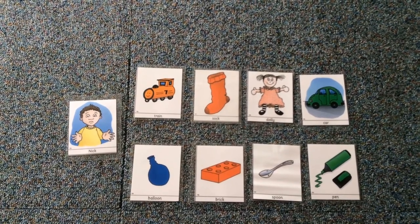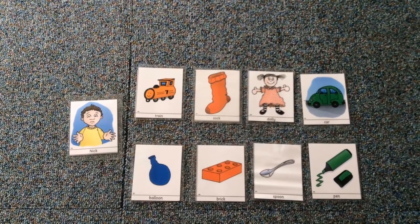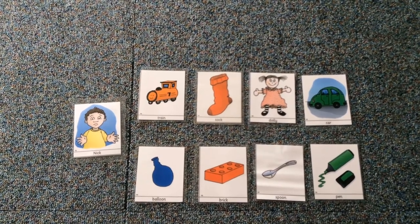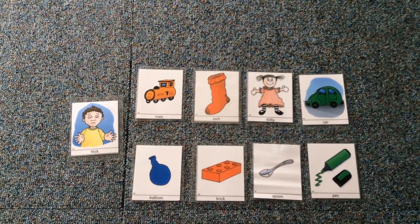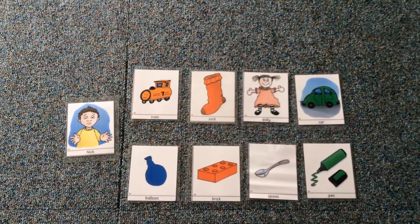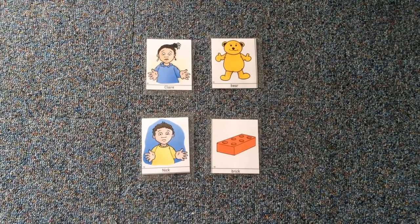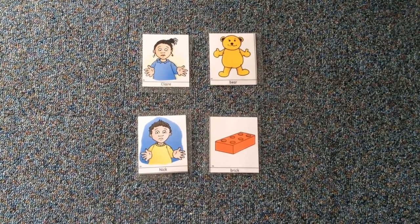Which of these toys do you think belongs to Nick? Nick, train. Nick, sock. Nick's dolly. Nick's car. Nick's balloon. Nick's brick. Nick's spoon. Nick's pen. Which one sounds the same as Nick? Nick's brick. So now we've found Claire's bear and Nick's brick.